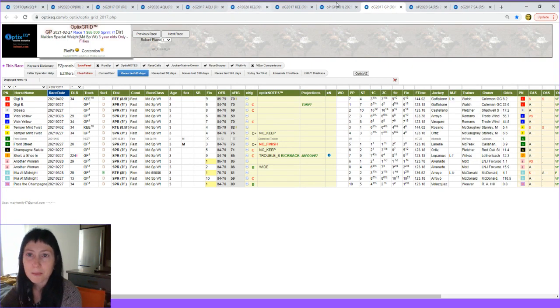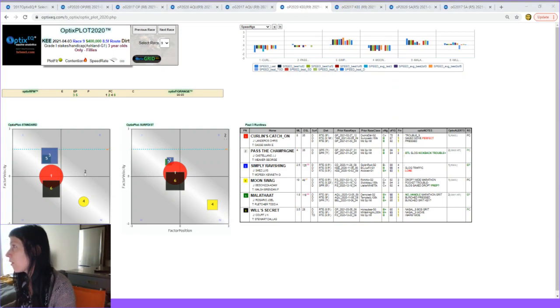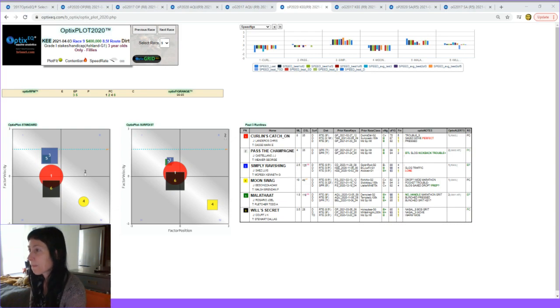All right, they're going in the gate. Close this up. We don't need this. I'll keep the plot up for this race to follow along with while the race is going. Will's Secret, 4-1. What? One is acting up in the gate.